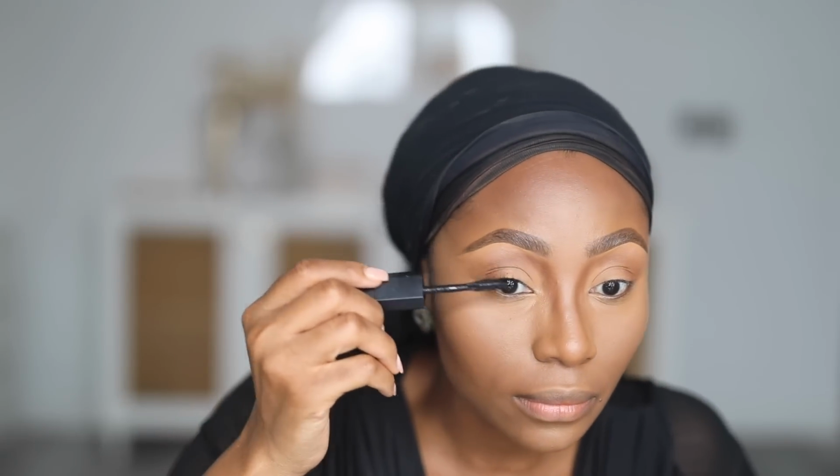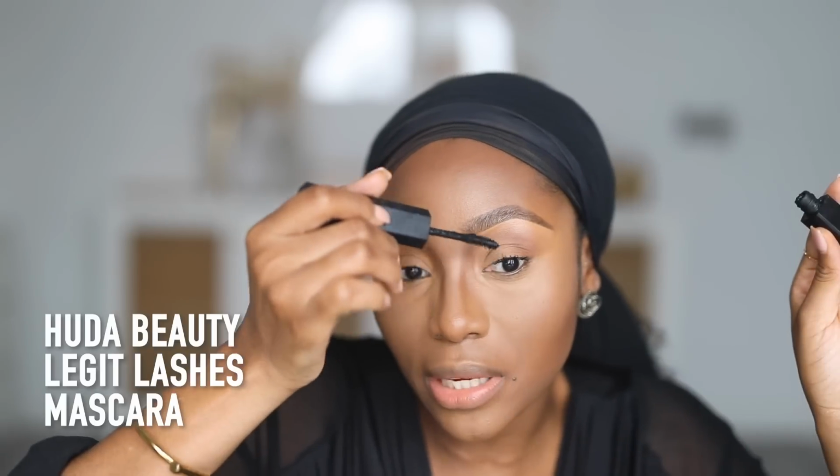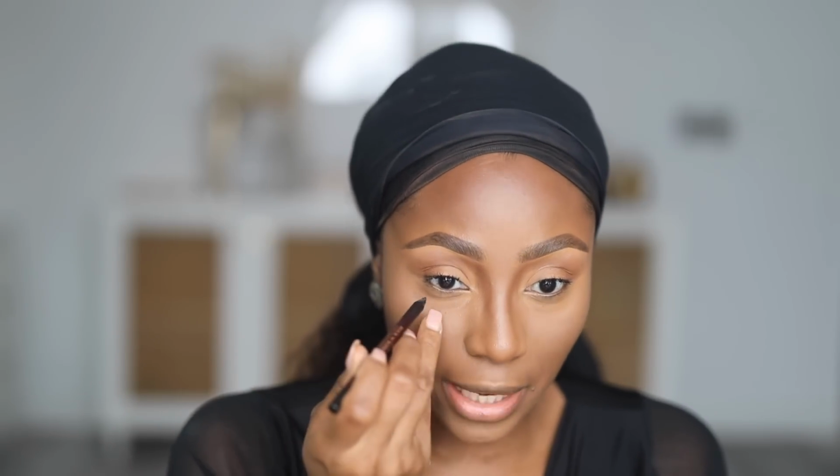I really love it. So I'm going to apply some lashes now, but first I'm going to apply some mascara really quickly. This is my Huda Beauty Legit Lashes Mascara. So I've applied some glue on my lashes. I'm going to line my waterline quickly. Some blush. This is my MAC Blush in Raisin. I've put my hair up in a bun just after that blush and I'm thinking red nude.